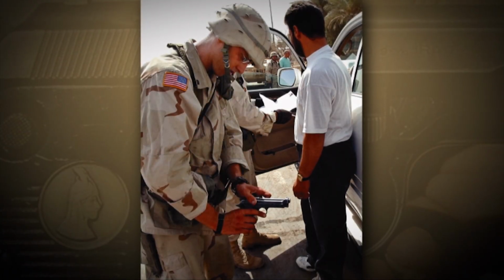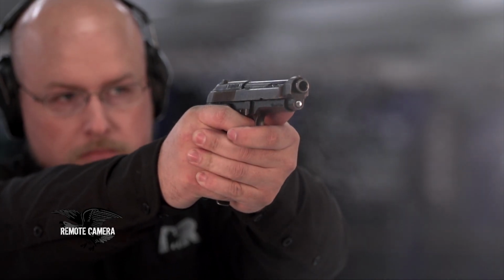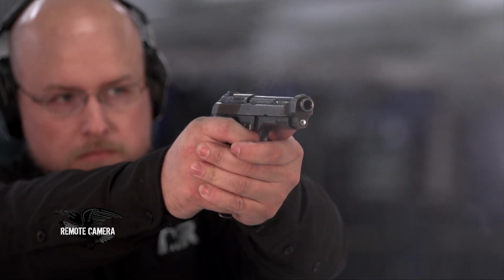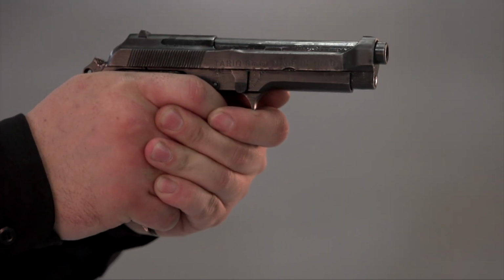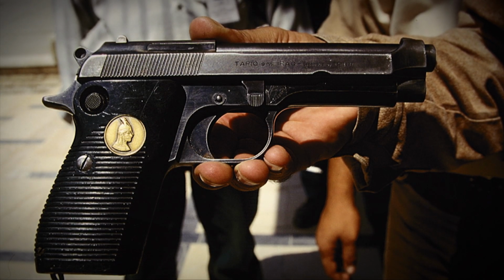It's licensed by Beretta, and the fact that it is actually written on the slide of the gun that says licensed by Beretta makes it interesting to a collector. But for me, I found that the Tariq is very interesting because it was made in Iraq.